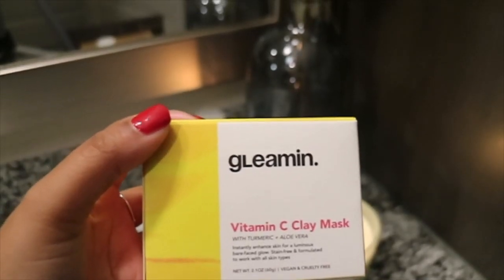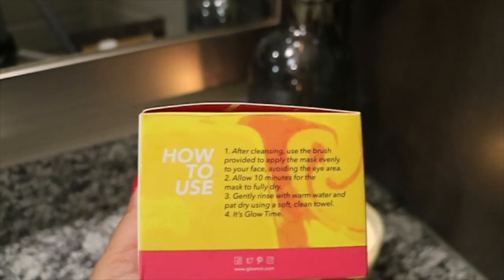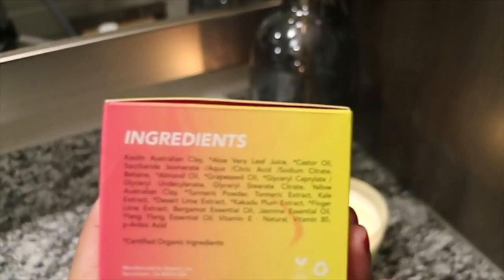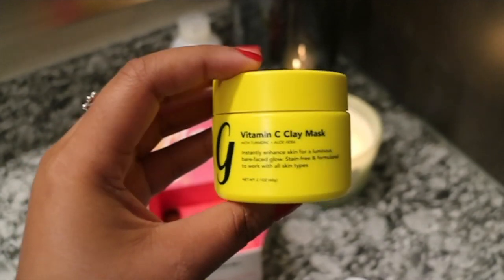Let's first take a look at the GLEAMIN product. So what I really love about this GLEAMIN mask is that all of the ingredients are all natural, containing turmeric root, aloe vera, castor oil, grapeseed extract, and a few other natural ingredients. It's a powerhouse of superfoods for your skin.